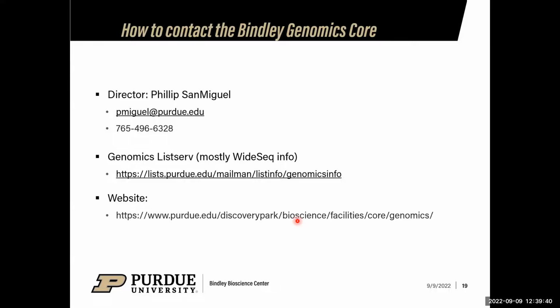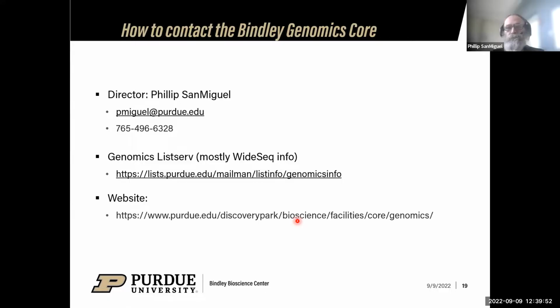Hi, this is Nuria Morral. I have a question. Can you clarify if the price will also include the post-sequencing work, all the alignment and the informatics that's involved in giving us a sequence?